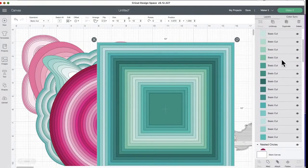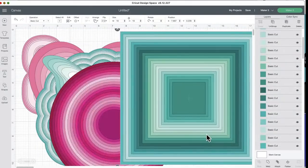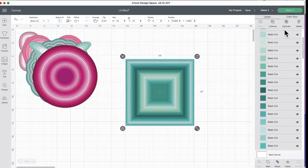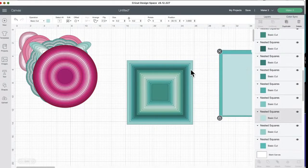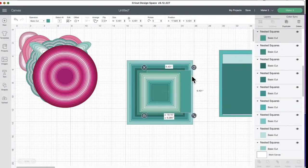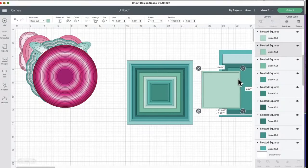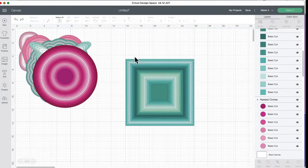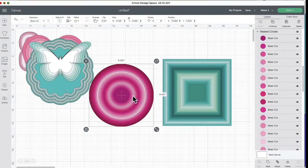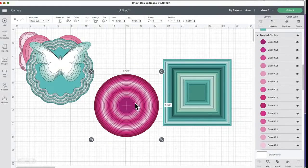Look at how pretty it is. Look at all those cuts. So, okay, let me delete the rats. We don't need to look at them anymore. And I'm gonna make this bigger. Okay, I'm gonna ungroup this. So it's really just solid squares. You could take out different ones. It's just squares all made perfectly to fit together. Let's undo, get them back together. And the same with the circles, I'm sure. It's just a bunch of circles nested together.